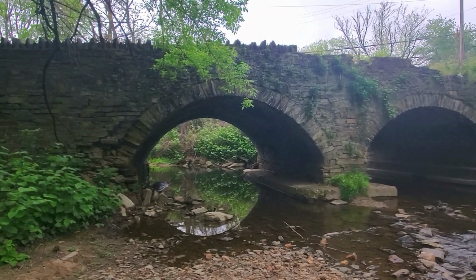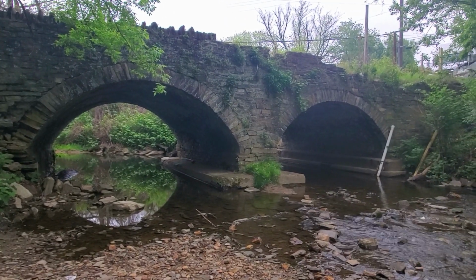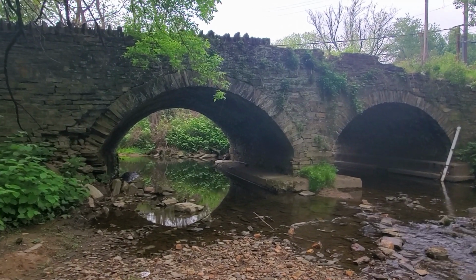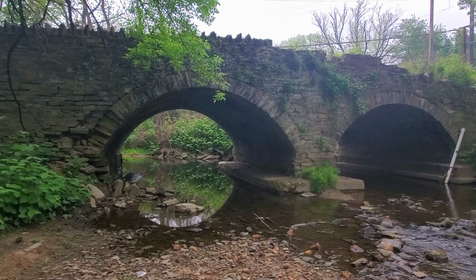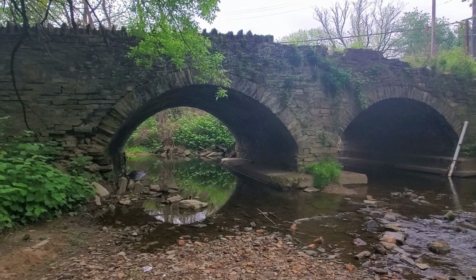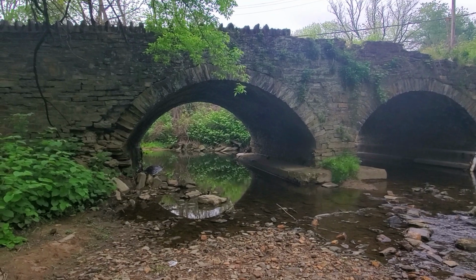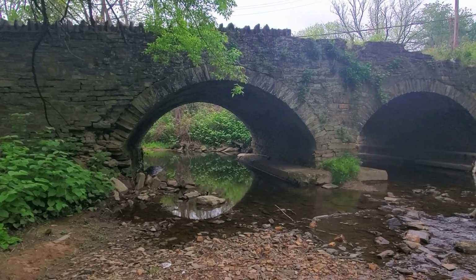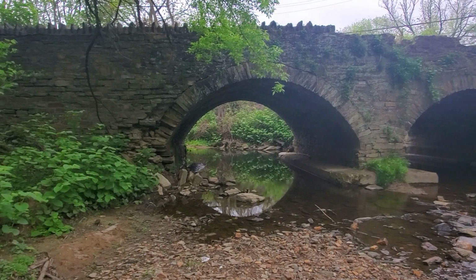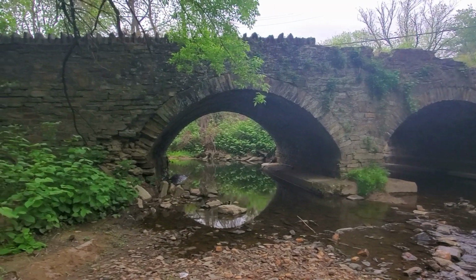Okay, so this bridge here is the Poquessing Creek Bridge. It was built in 1805 to carry the King's Highway, which also goes along Frankfort Ave, Route 13. It's a very, very long road that used to exist and has since been altered into different streets and different roads. This double stone arch bridge was improved in 1917 to carry the Lincoln Highway, which at that point was part of the Byberry and Bensalem Turnpike. The entire road was bypassed in 1921 with the creation of the Roosevelt Boulevard, Route 1.